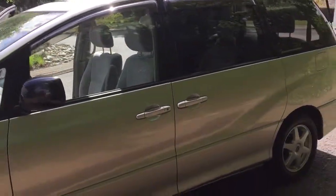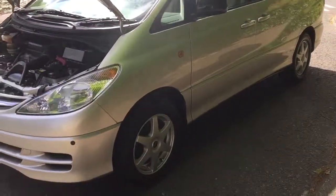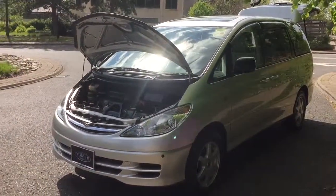So usually we have over 20 of these cars in stock, various types, from the four-wheel drive to the 4-hour spec, to the Toyota Alphards as well. It's a slightly bigger version of these.